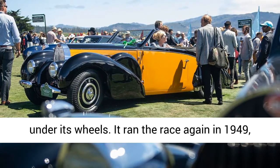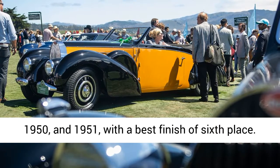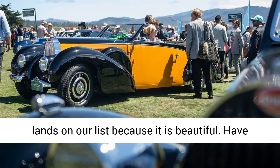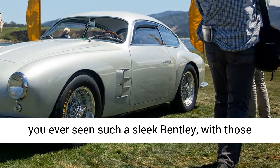Not to snub its accomplishments, but the Bentley lands on our list because it is beautiful. Have you ever seen such a sleek Bentley, with those massive teardrop-shaped fenders and that tapered tail? And everyone knows about split-window Corvettes and Beetles, but now you know there's a split-window Bentley too.